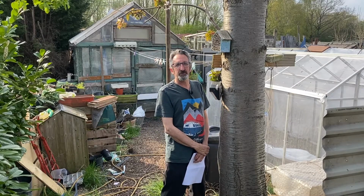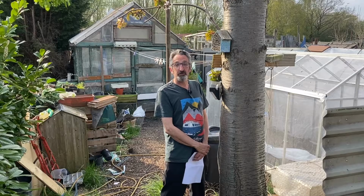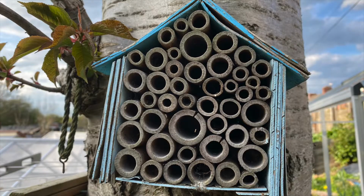I'm stood here next to my very small but beautifully formed bee hotel. It's fabulous when it's in full working order. Unfortunately at the moment I've not got many visitors. However, I know someone that can help.